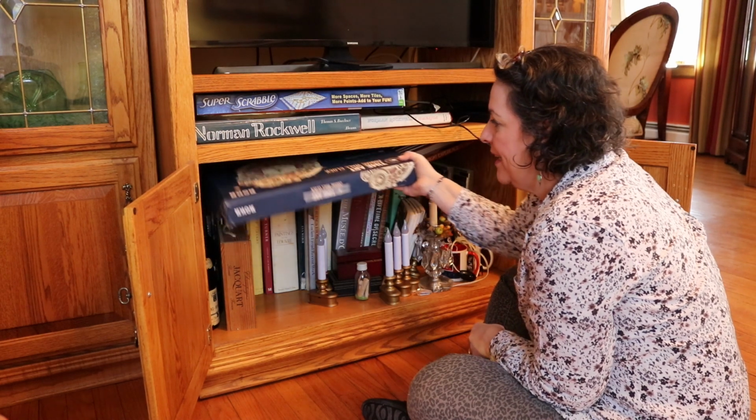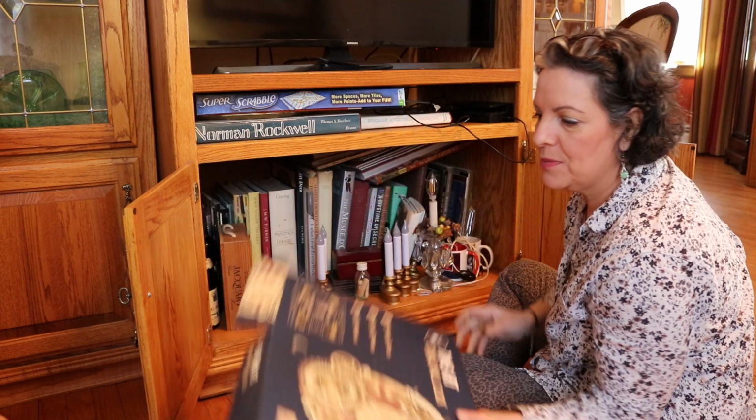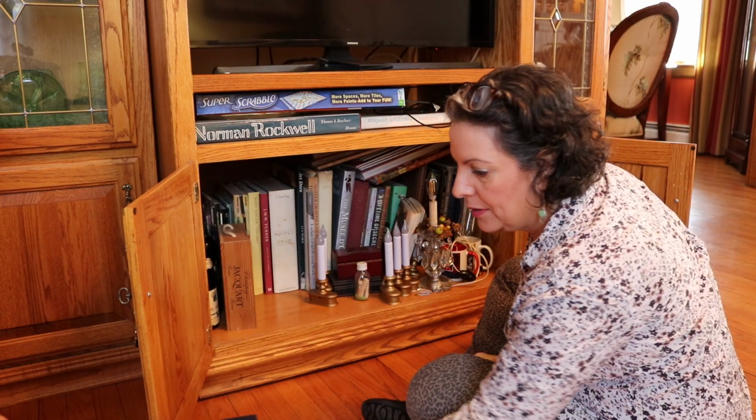Okay, that was my Christmas gift. I'm supposed to build this. I haven't built it yet. It doesn't need to be here. I can bring it to the basement because I was going to do it in the basement anyway.